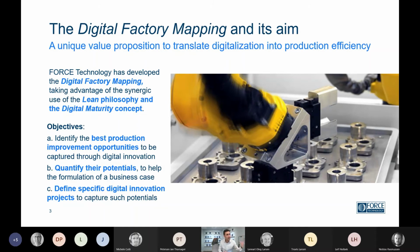So how do we do it? Well, there was a lack of approaches to help companies in systematically doing that. So we developed, starting also from some PhD findings, this new tool called digital factory mapping, which is bringing together both the lean philosophy and the new digital maturity concept. And it has 3 objectives.